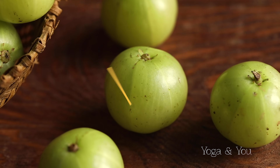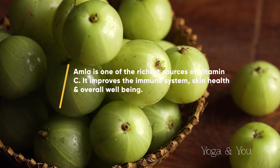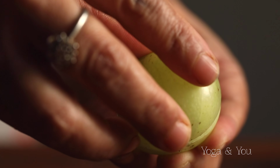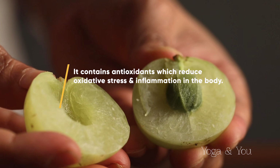Amla is one of the richest sources of vitamin C. It improves the immune system, skin health, and overall well-being. It contains antioxidants which reduce oxidative stress and inflammation in the body.